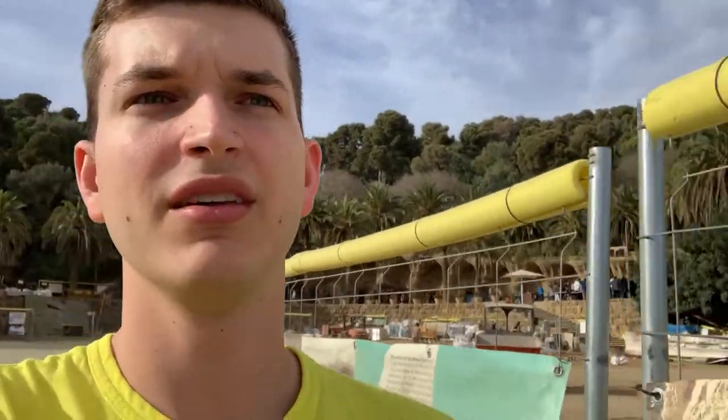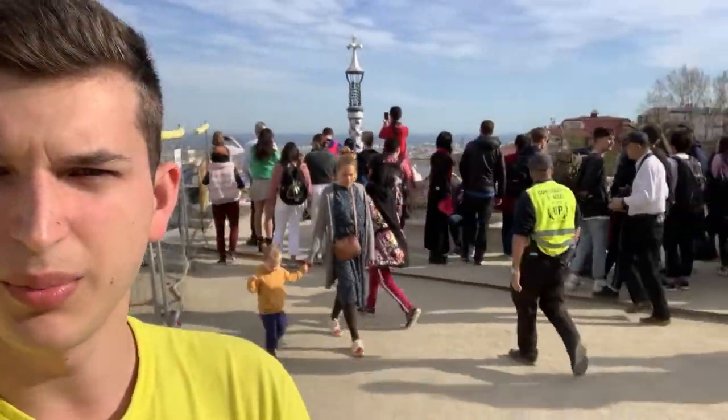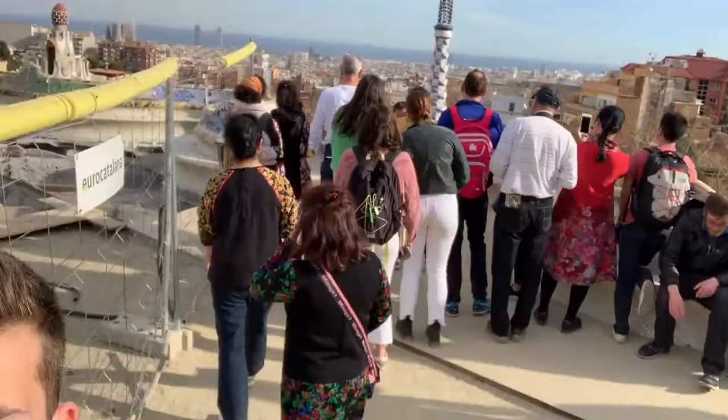Now we're at the top of this park. There's literally so many people here. I'll try and get a better view from the top, but the view is so crazy. Like, you can see all of Barcelona. I don't know if you can see it. I'll insert a clip if I get one.